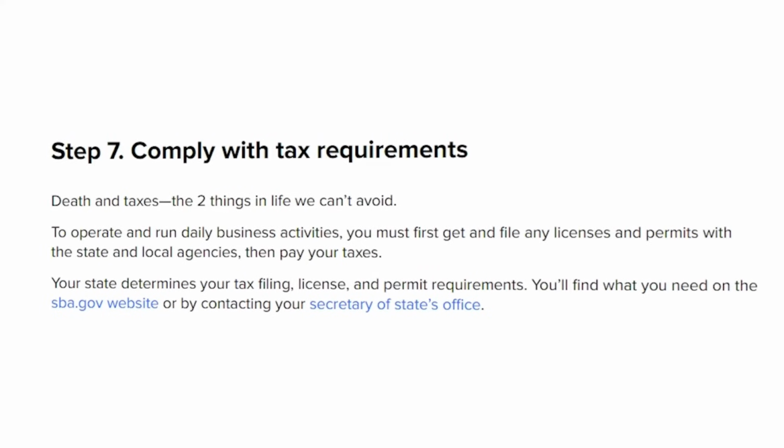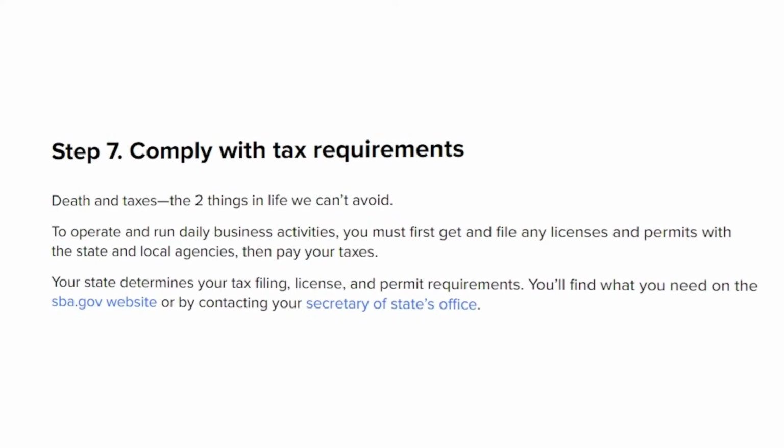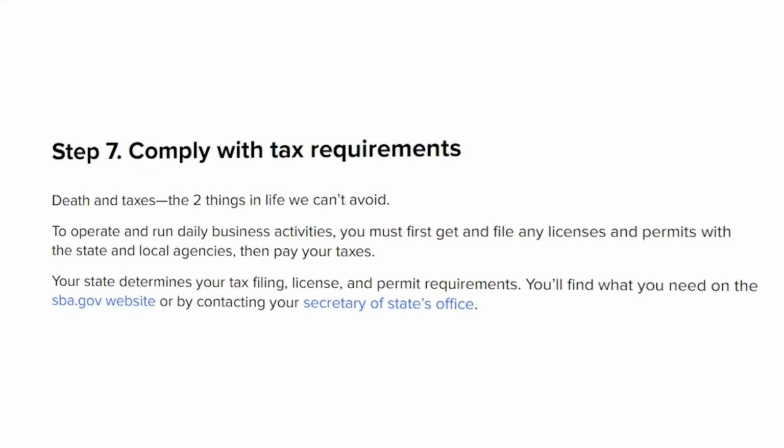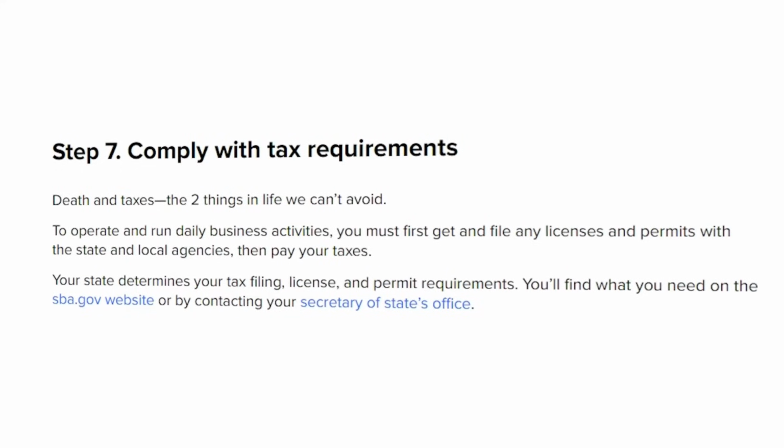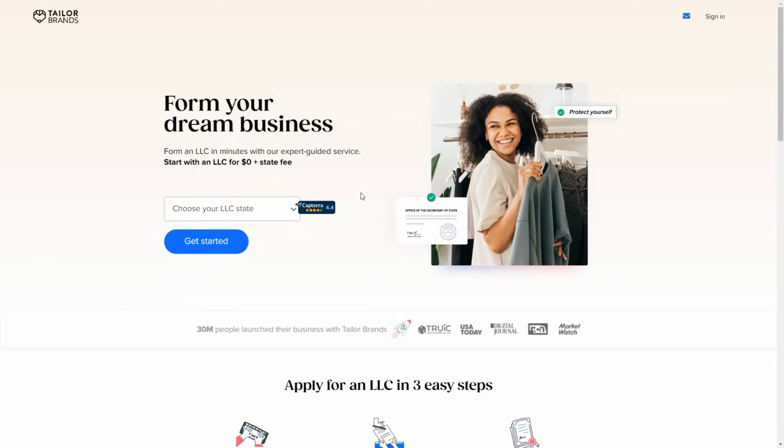Your state determines your tax filing, license, and permit requirements. You'll find what you need on the sba.gov website or by contacting your Secretary of State's office. So those are the 7 steps you'll need to complete in order to successfully create an LLC.